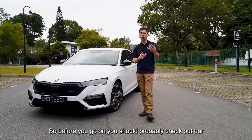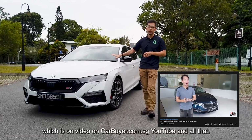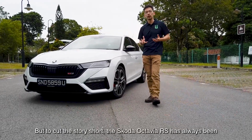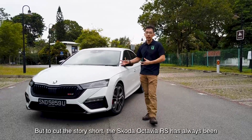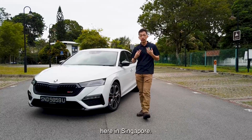So before you go on, you should probably check out our Skoda Octavia walkthrough, which is on video on carbuyer.com.sg, YouTube and all that. But to cut the story short, the Skoda Octavia RS has always been a really bang for your buck performance sedan here in Singapore.